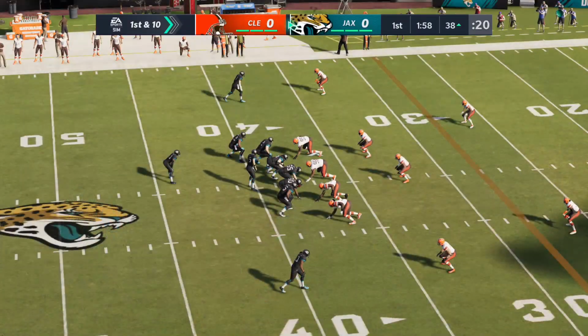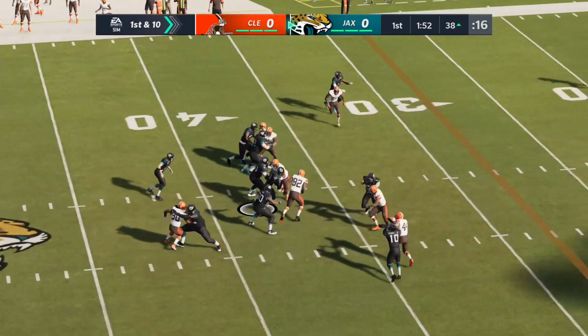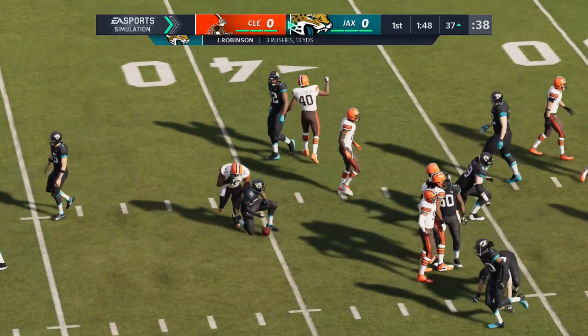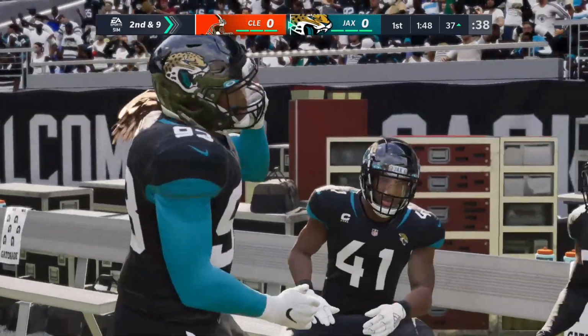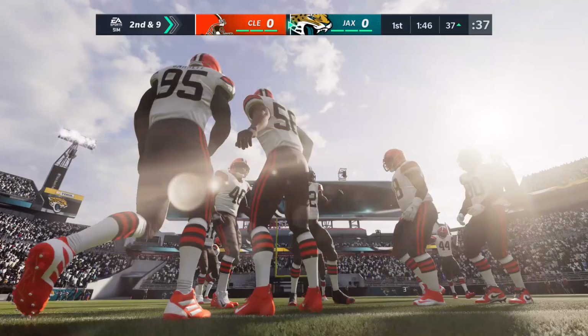So a first and 10 upcoming from Browns territory now at the 38. They run. Robinson. Big Andrew Billings there on the stop. Yeah, things were pretty stacked up there in the middle of the line. A lot of bodies, not much space. I think ultimately he was fortunate to get anything out of that run.